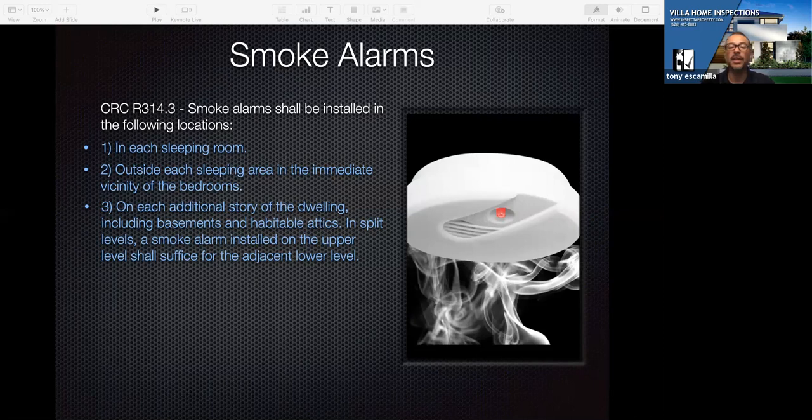Split levels, you'll see in townhomes, particularly in the San Fernando Valley. I see a lot of them where the dining room is a little bit higher up than the living room. You can put the smoke alarm on the upper level. You don't need one for the lower level. And you need one on each level of the house. So even in the lower level, if you have living room, family room, kitchen, and there's no bedrooms, you still need a smoke alarm on that level as well.